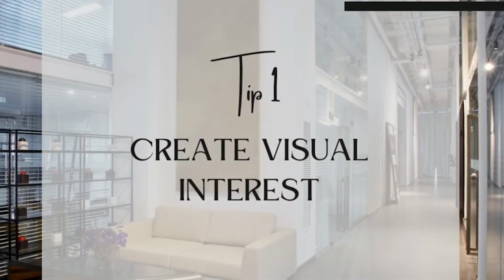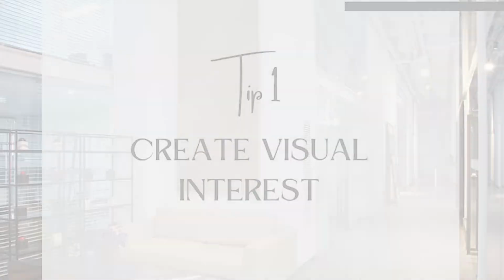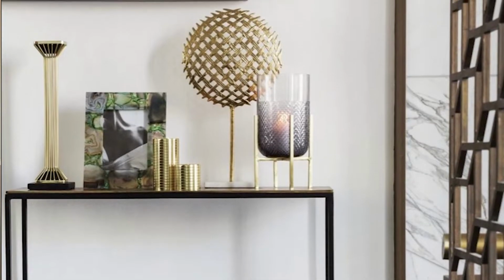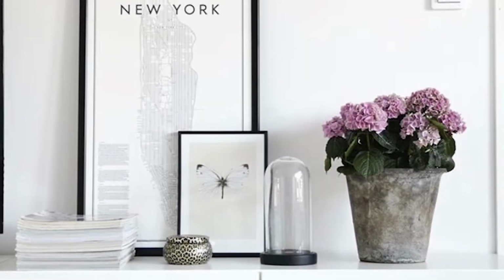One of our main goals in home decor styling is to create visual interest. One way is by using varying heights in our home decor. We really want to avoid putting items that are the same height next to each other. Why? Because it's really boring. It does not draw the eye. So we will use accessories with varying heights to help create a rhythm and a contrast.